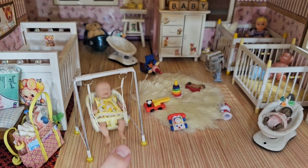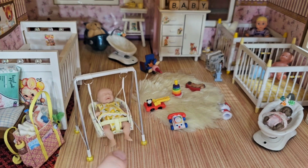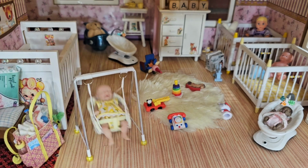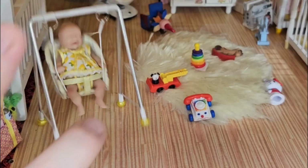Now we're just gonna give her some swing time before she's gotta get ready for bed. Oh, there we go, just swing away. Aw, so cute. And Bridget's over there enjoying the Mama Roo. Look at her, just swinging. How fun.